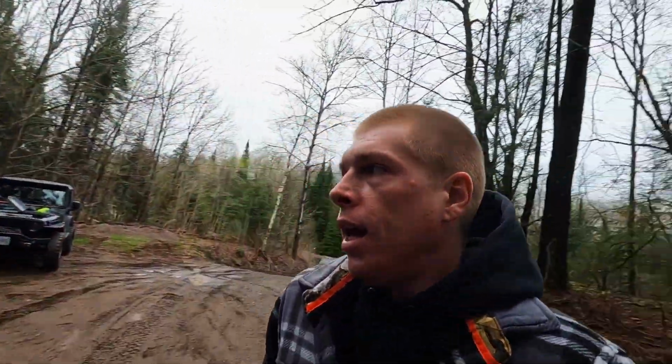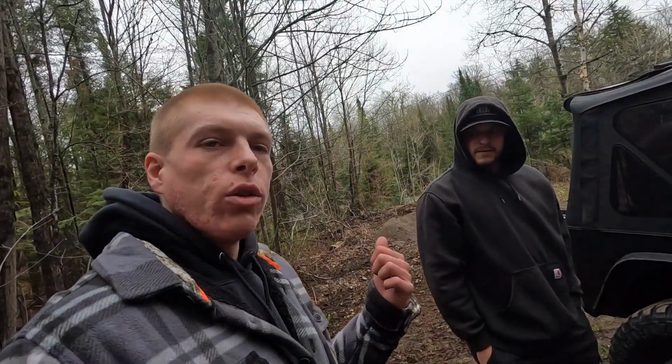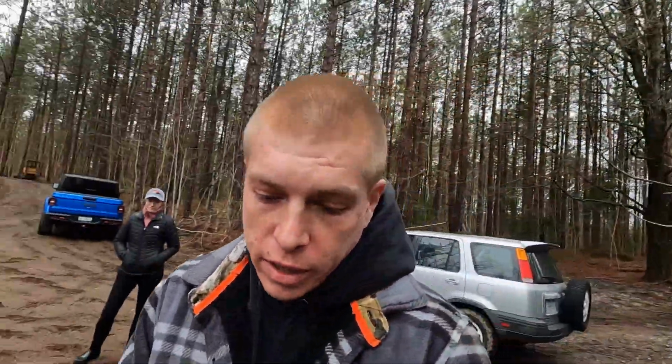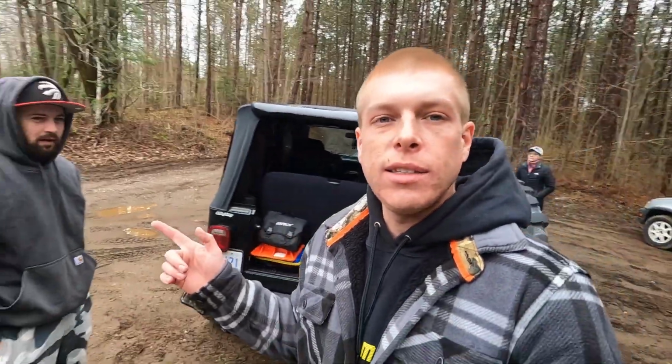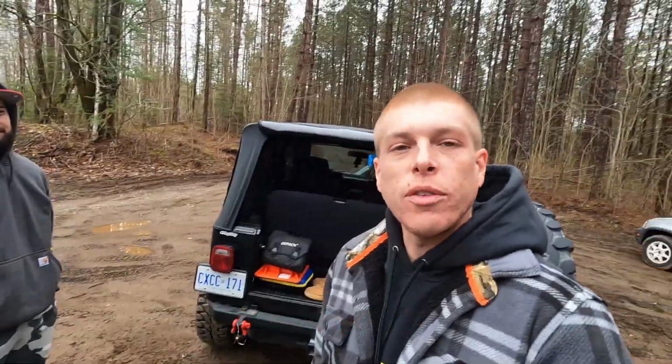I can always air down some more later, but right now I'm running 18 in the front and 20 in the back because I've got a little bit of weight in the bed. I think the boys are just about ready with their vehicles too. We've got Lucas with us today. He's running 13 PSI. Usually when I have my TJ, I also run it a little bit lower, around 10. And what are we running in the CRV? Running 25. 25 in the CRV.